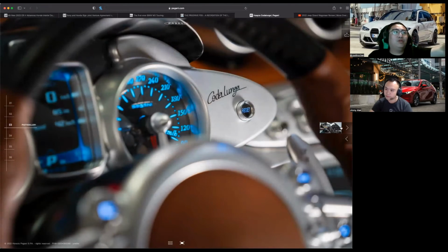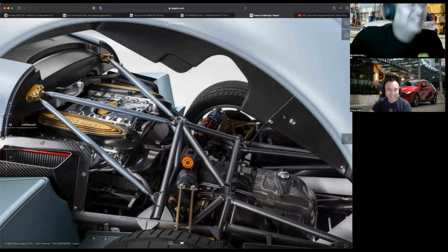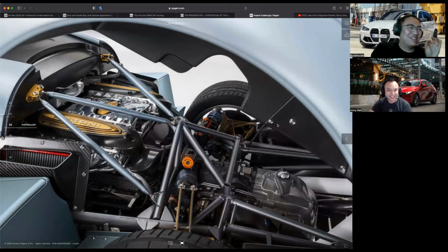This level is really something that you won't even drive. You will park it to look at it. The messed up thing with the Huayra is that it doesn't even look good just parked there. So what is the point? These cars trigger me.